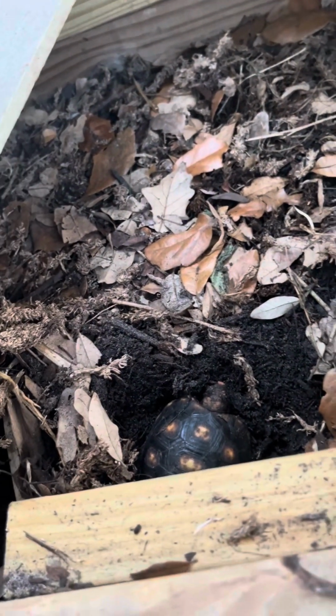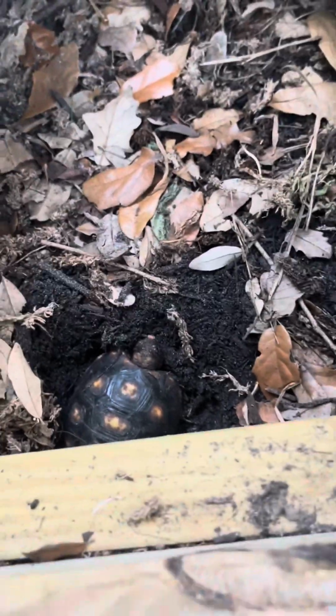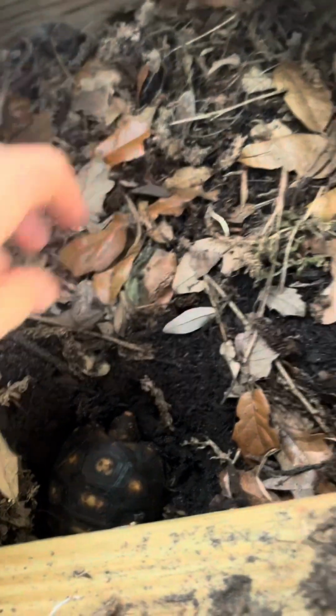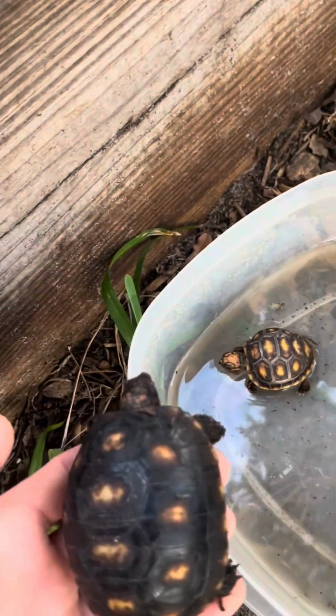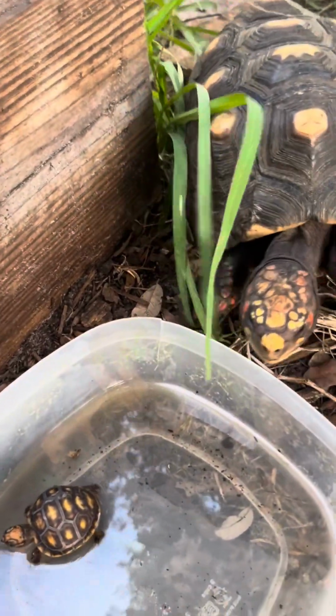There's one. Yesterday I added new dirt in here so they could burrow a little bit. So this stays nice and humid. That's what they need for their little shells. So this is one of the 6 month olds. Oh, what are you doing over here, buddy? He will spill all of this.